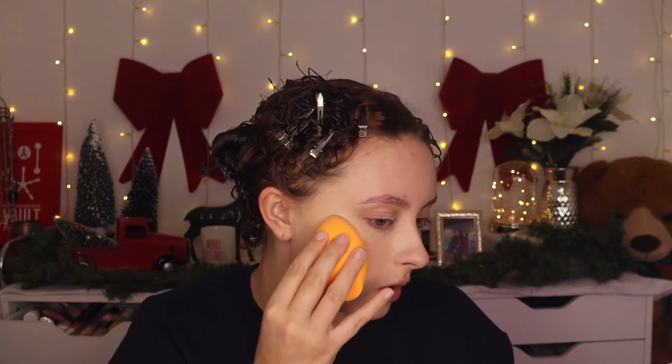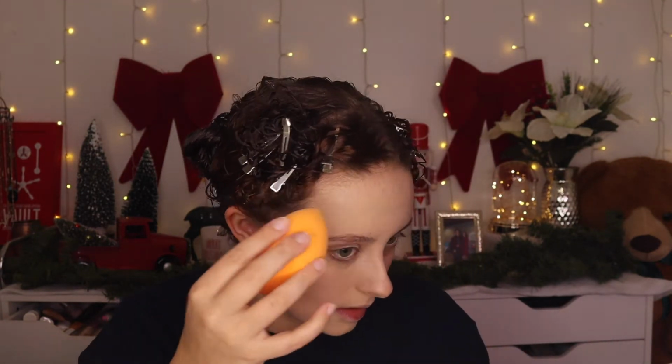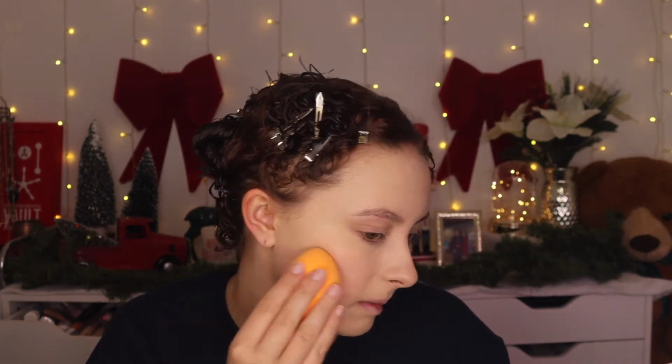Definitely not full, but it is medium to the lighter side, but you might be able to layer it up. So this foundation claims to be semi-matte, so I would agree with that. It's definitely not super matte. I can see a little bit of the dryness in my face, a little bit of texture. So we'll see what happens when this is fully dried down and set.